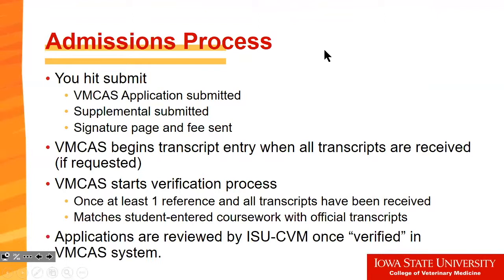VMCAS, once they have all your transcripts, even if they don't have your application, if you've requested the professional review, they will start doing that. Again, get your transcripts in. That's one reference and all transcripts. Basically, they're just looking at what is on your actual transcripts and what is entered.